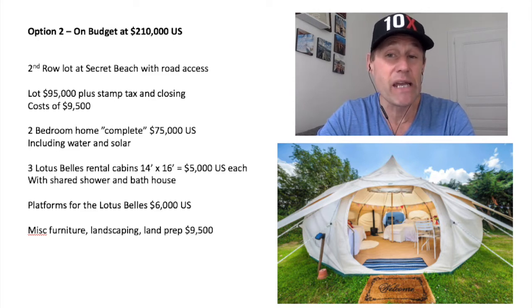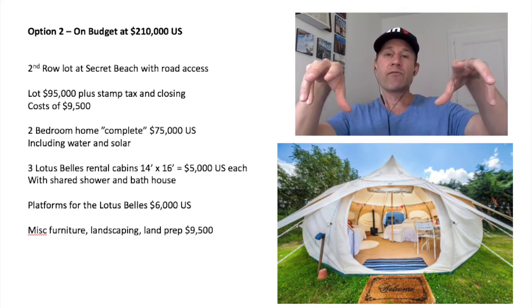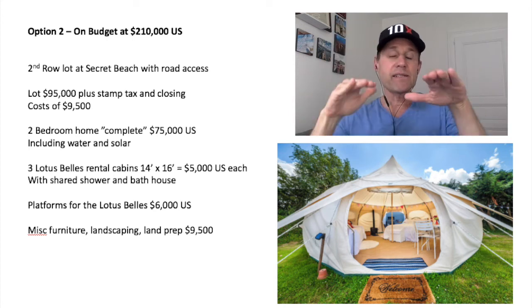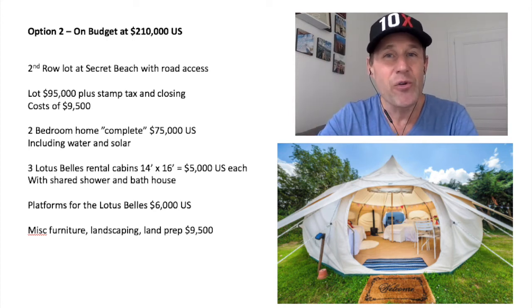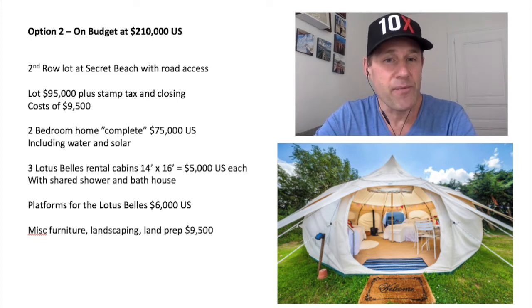I don't think there's anything being done like this on Hamburger's Key. It might be on the mainland. I think the mainland might have some things like this. But what if you built 3 of these and just kind of stagger them so you have 2 in the front, 1 in the back, and maybe you elevate them at different elevations to give a little unique feel to the property and to give the tented guests some more privacy.